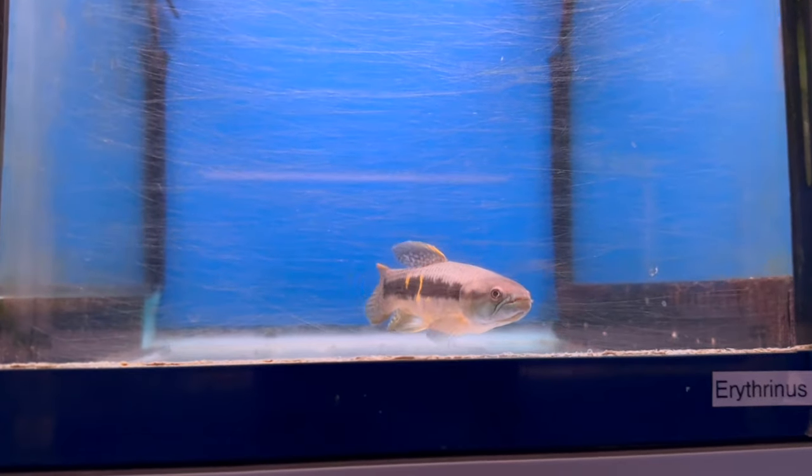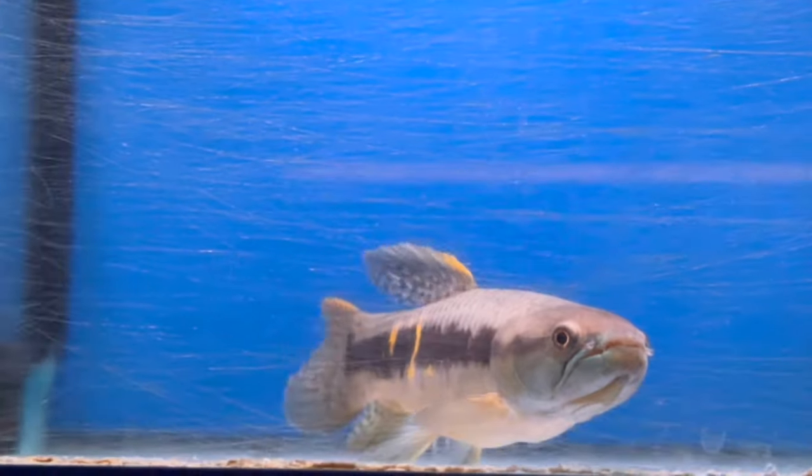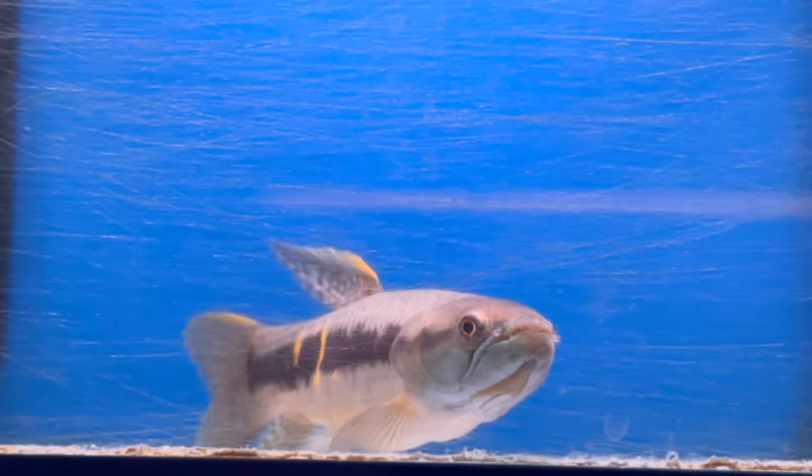Alright, cool, and we are in Wholesale Tropicals, and the fish I'm getting today is right here, the red wolffish. Now people, I'm not gonna lie, I've been walking around the entire store trying to find something to go with this wolffish, but there is literally nothing. These fish are way too aggressive.